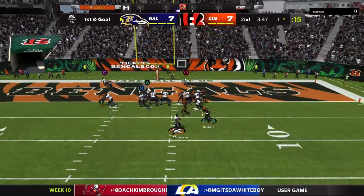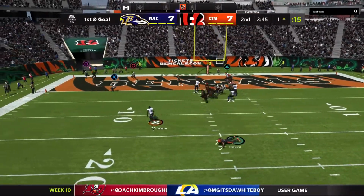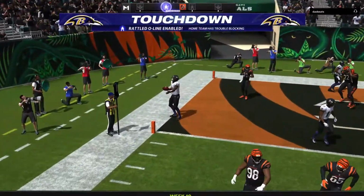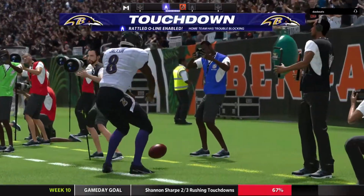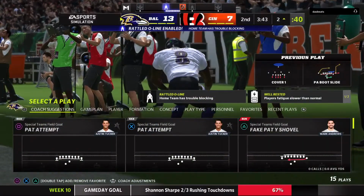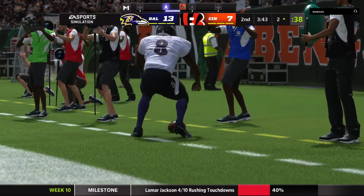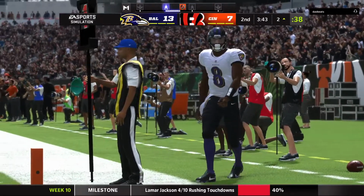Play action. It's Jackson. And he'll take it into the end zone for a Ravens touchdown. Lamar Jackson with his 2nd touchdown here in this first half. And the Ravens have taken the lead.